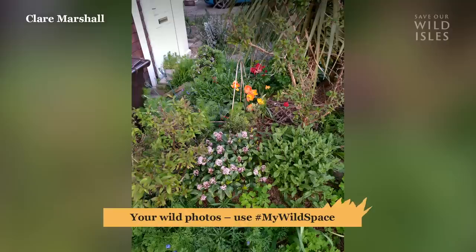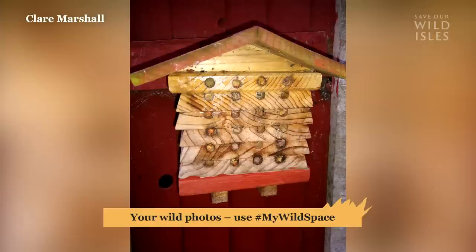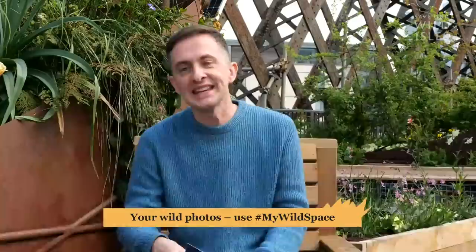3 years in, trying to attract solitary bees, and my rose and pyracantha both show the circular cut of leafcutter bees. We've got 6 tubes filled in year one, 25 in year two, and now waiting for about 50 to emerge. New deluxe bug hotel waiting for them. Well done, Claire. Thank you very, very much for sending those in.